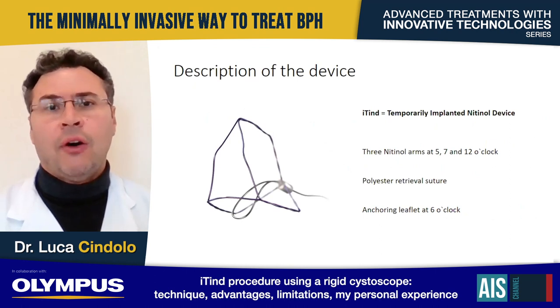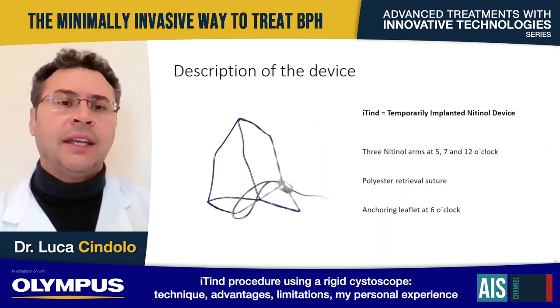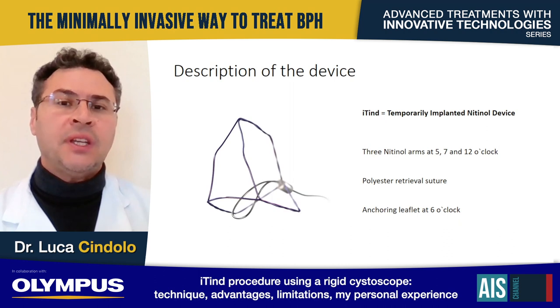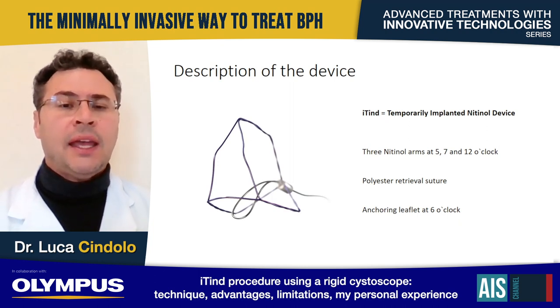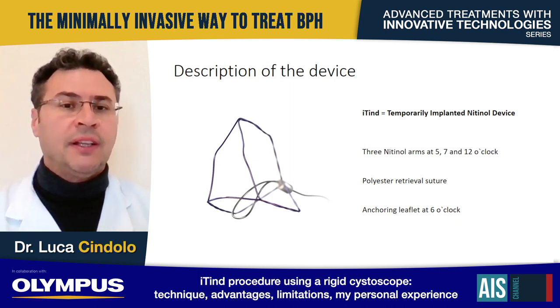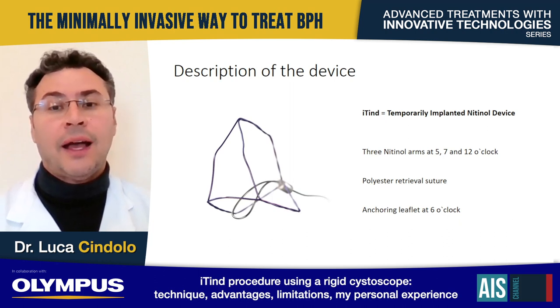The iTind is a temporarily implanted needle device that is able to reshape the prostatic fossa by atomic dilatation and incision of the bladder neck. It is built with three needle arms that, once in situ, are able to enlarge the bladder neck and the prostatic fossa at the 5, 7, and 12 o'clock positions. It is a very little device, attached with a polyester retrieval suture for removal of the device 1 week after the implant.